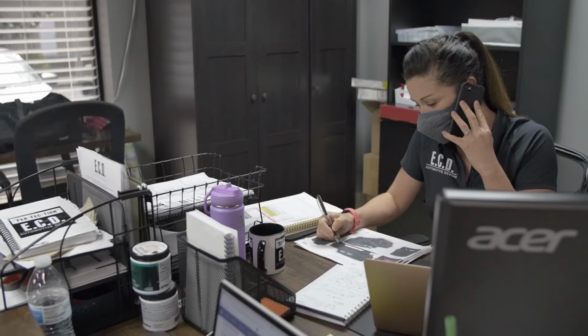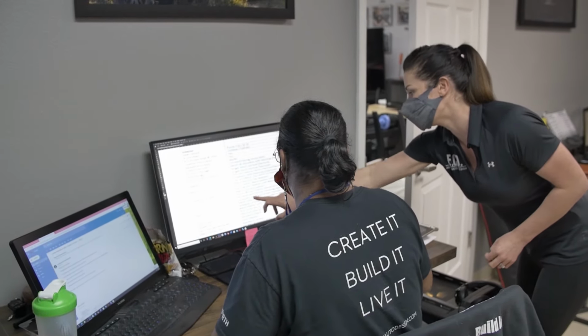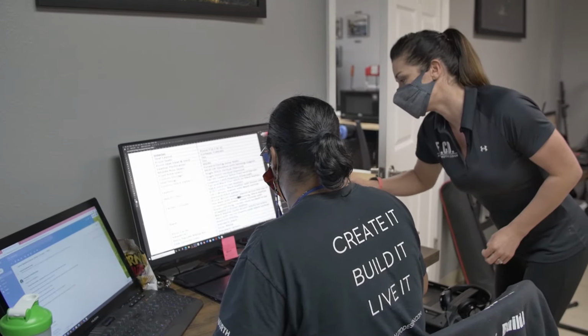It milestone marks all of the important parts of their build. So when they're going to start the design process, all of the stages we go through in that. It marks when their base vehicle will arrive with us here, and then all the way through to completion and delivery of the vehicle. I personally, as a concierge assistant, have more of an internal role with E.C.D.